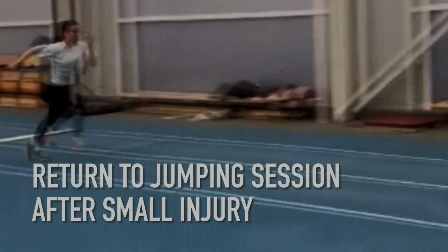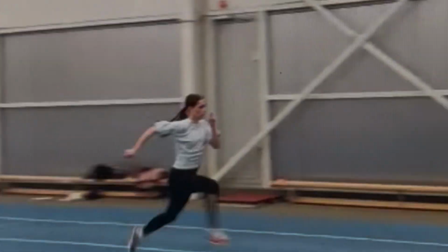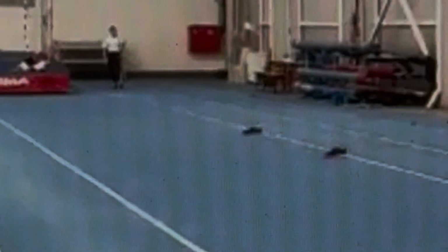Keep pulling the heel to the front. Good. Keep your body upright. Hungarian under-20 jumper Bora, who has a best of 6 meters 14, has had a slight knee problem recently, so this was her first jumping session after a while. And we just built her confidence up. She's got a number of competitions coming up in the next couple of weeks.